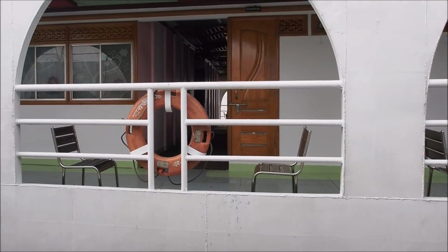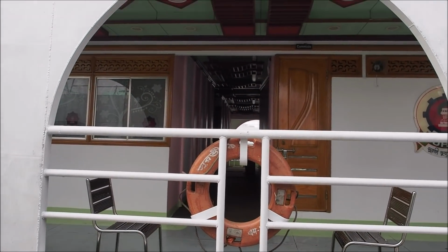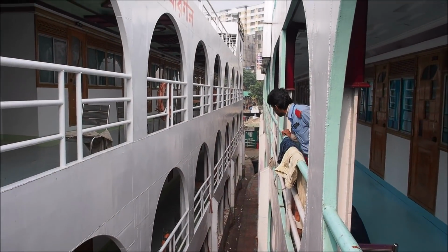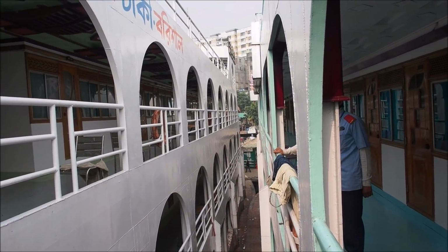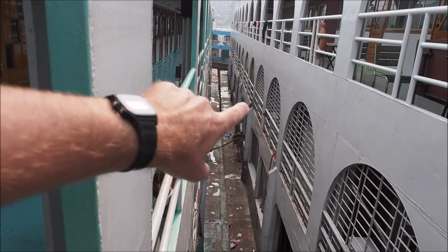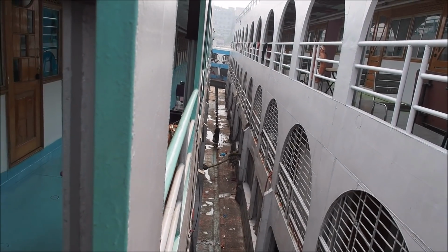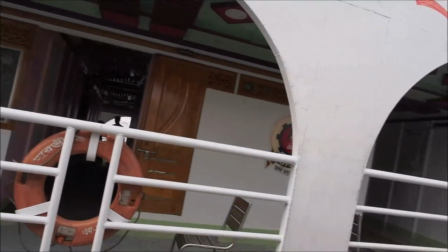Here's another boat right beside us. Look at that. Oh no, the two boats are so tight together you can't even see where one begins and the other one ends. Amazing.